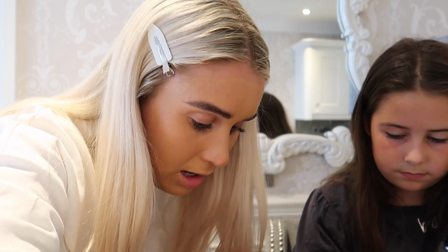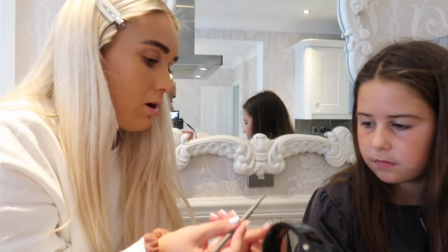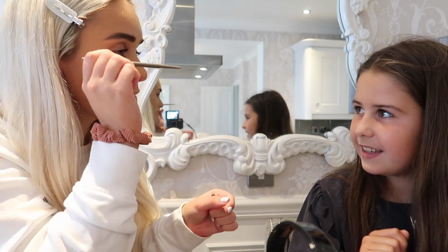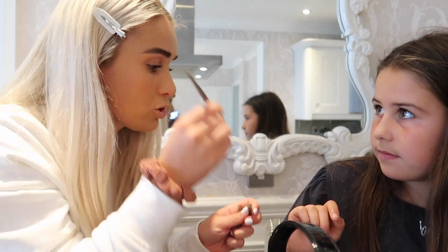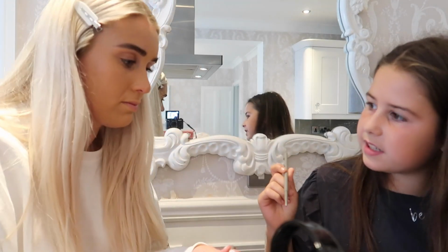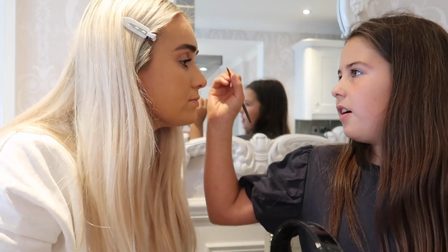Let me show you that. Which is just this, and you just draw it on like that. Which one would you prefer? This one. Right, don't press down too hard because it'll break. And then at the end, you've got a brush to brush them if you want as well. Okay. So we're not using this one, no? Wait, where's the thing then? You just draw it on like a pencil. Oh. Right.